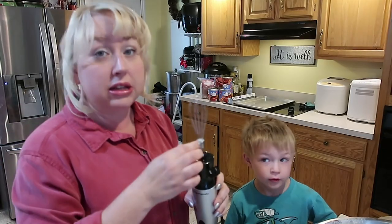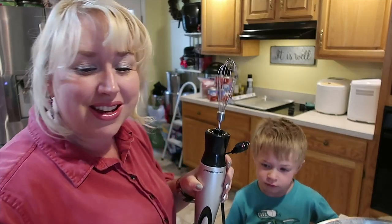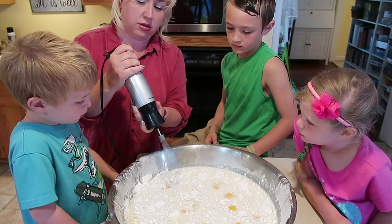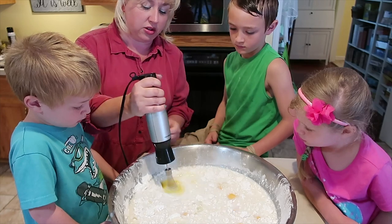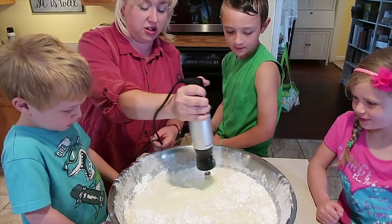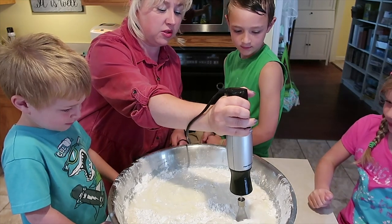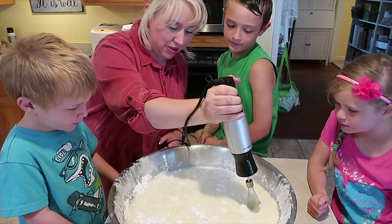Good job. It's probably gonna take us a little longer with this little immersion blender. Again, great for soups, but we're gonna just take turns and use it for what we're doing. See, I think I have to keep it held. Okay, this is even faster. Woo! It's doing it. It may spray you a little. I may have to use the next one now. So I'm gonna give it a momma mix, and then it's gonna be your turn.